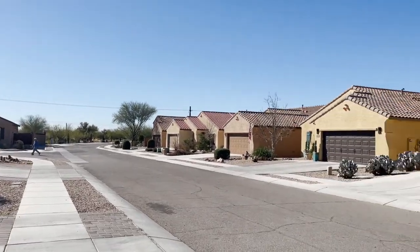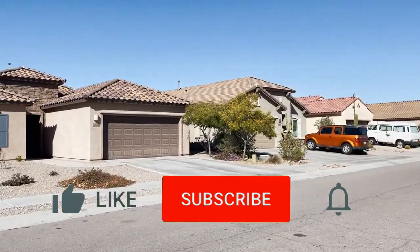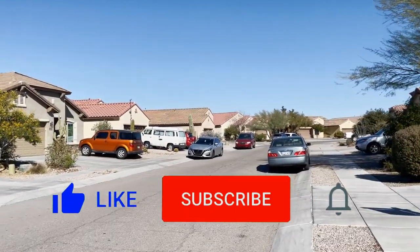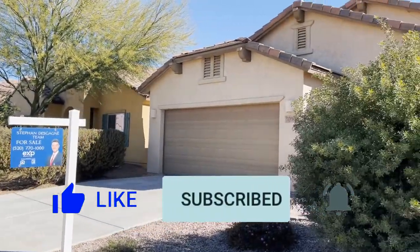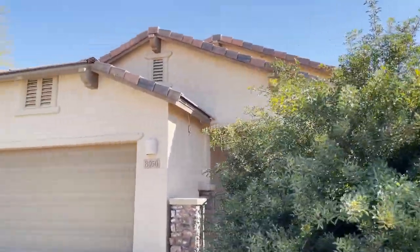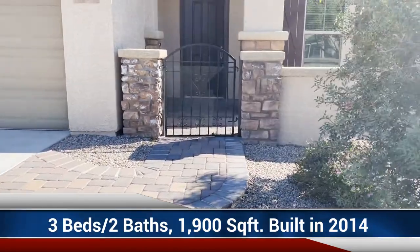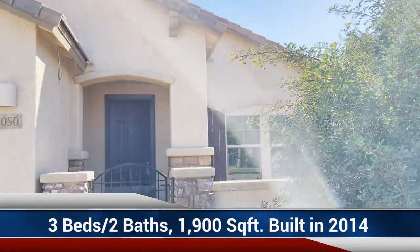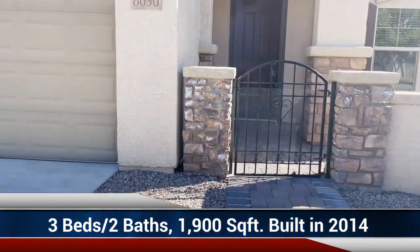As we make our way into the home here, just want to give you a quick look at the neighborhood. They do allow parking on the streets, as you can see there, per the HOA, or at least they tolerate it. And this home is a 3-bedroom, 2-bath home. It's 1,900 square feet, and it's built in 2014. So let's go inside and take a look.